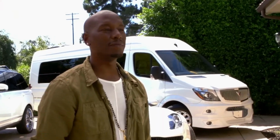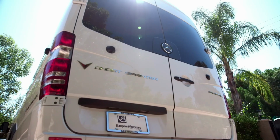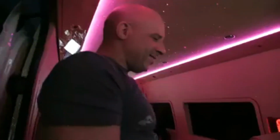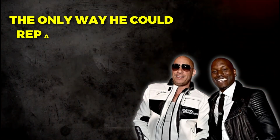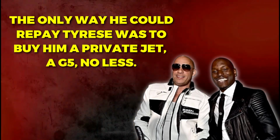The story behind this gift is just as touching as the van itself. Apparently, Vin Diesel had always admired Tyrese's custom Sprinter, so Tyrese decided to make his buddy's dream come true. It was a birthday present, albeit a little late. The best part was Diesel was left practically speechless when he first got inside. What did Vin say? Well, after picking his jaw up off the floor, he joked that the only way he could repay Tyrese was to buy him a private jet, a G5 no less. Talk about leveling up.